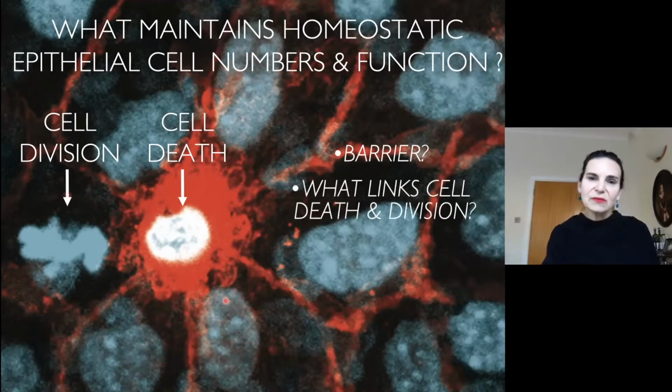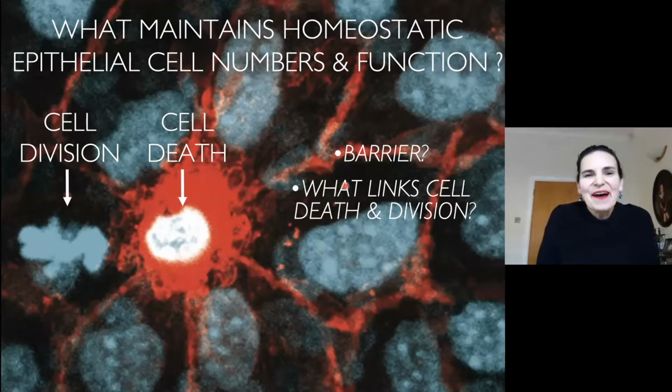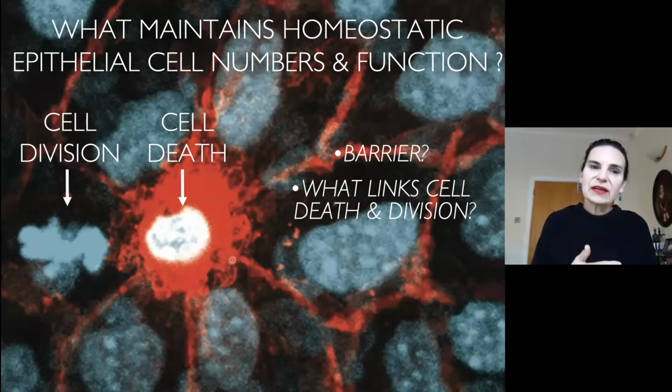And then the other thing we were very interested in is what connects cell division to cell death? You can imagine that every time on average a cell divides, another cell will have to die. And if you didn't do this correctly, you could just lose all of your cells and your barrier and organ function.